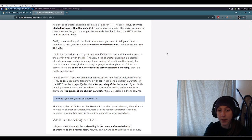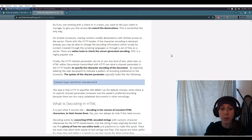On limited occasions, markup authors modify declarations with limited access to the server. Check with the HTTP header if the character encoding is declared already. You may be able to change the encoding information either locally for content created through the scripting language or through a set of files on a server. There are online tools to check the server-generated code. W3C is a highly popular one. So that's the one that we had used to check our index HTML file that we had created, the W3.